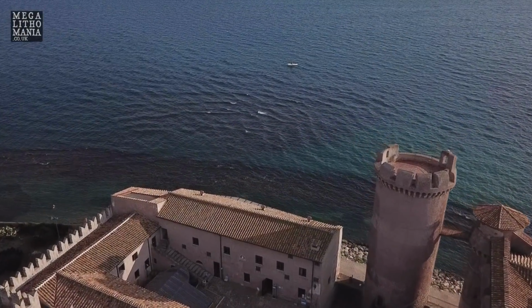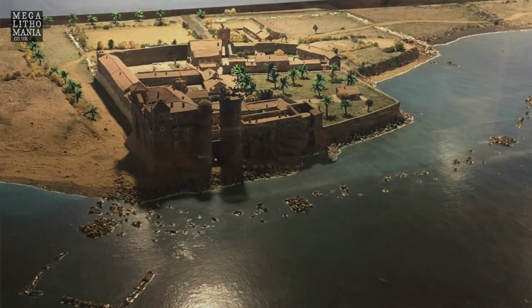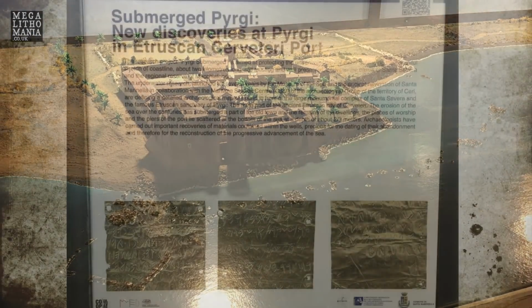But what's interesting is the harbour, where they've identified two paths leading out into the sea, which suggests the polygonal wall stretched out much further than you can see today. So we're going to try and get that from the air. But this is an amazingly interesting site.